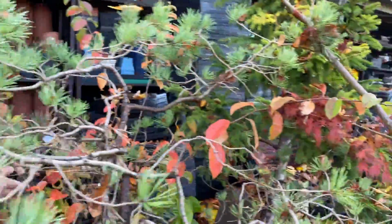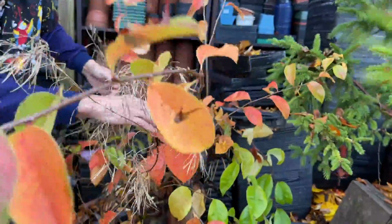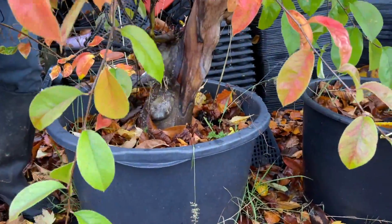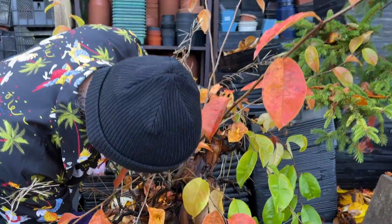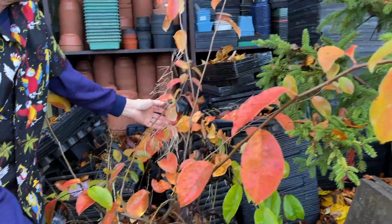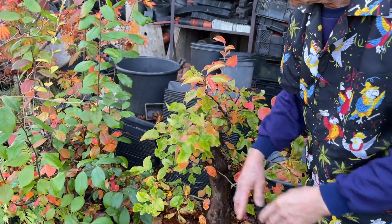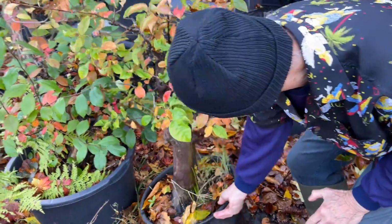Many years ago, maybe about 20 or 30 years ago, I brought a lot of these beautiful Chinese quince, Cydonia sinensis. And look at it, part of the tree died, but the rest of the tree continues to live. And again, they have beautiful autumn color on their leaves. So I'm going to use that as a special project. All these Chinese quince, you can see them growing here.